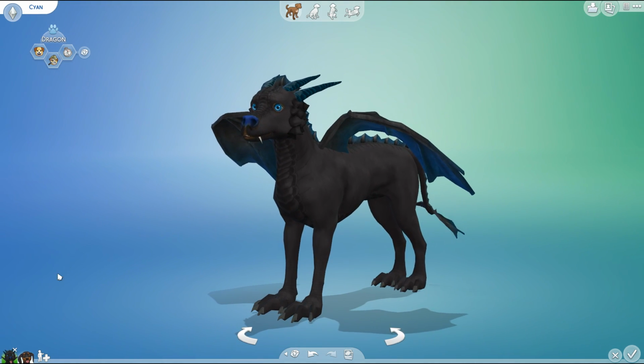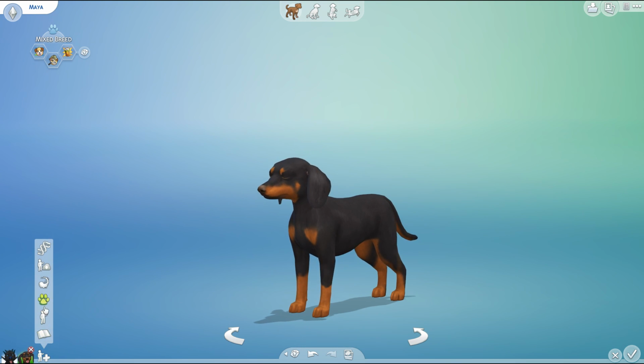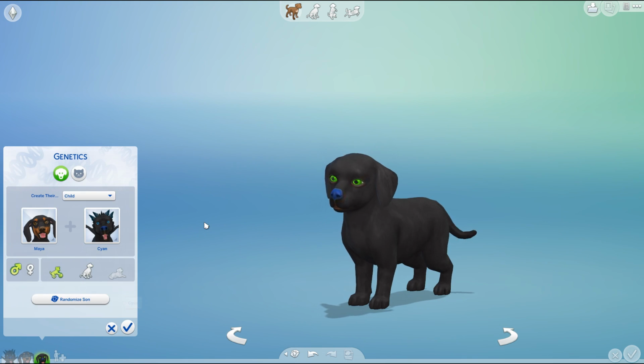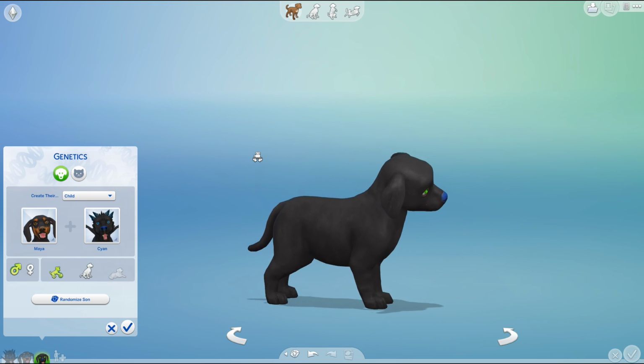But let's go ahead and begin. And we will allow Maya, maybe she lays eggs, maybe she has pups. I'll leave that to your guys' imaginations. And let's do this! Alright, very first little one. We'll go ahead. Oh, yes! Look at those eyes! You look like Cyan!